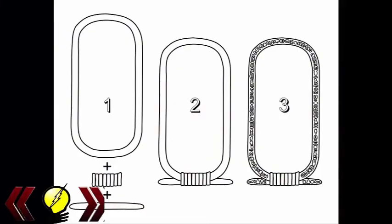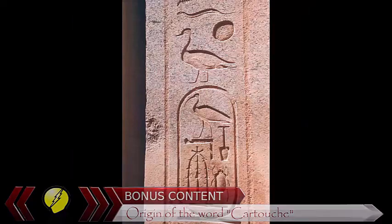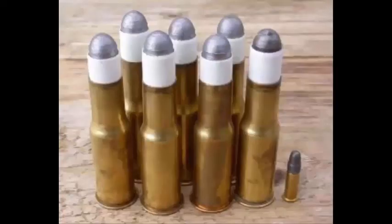That's pretty cool, huh? The term cartouche is actually French, and it means cartridge. When the French were exploring the Egyptian ruins, they'd see this symbol and didn't know what it meant. But to them it looked like their muzzle-loading, firearm paper powder cartridges, so that's what we're using today. This is how those cartridges looked at that time.